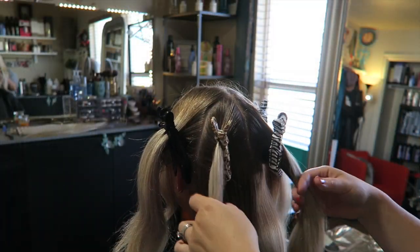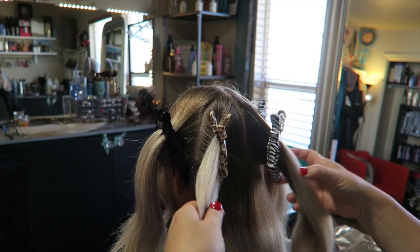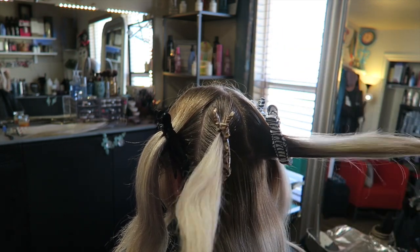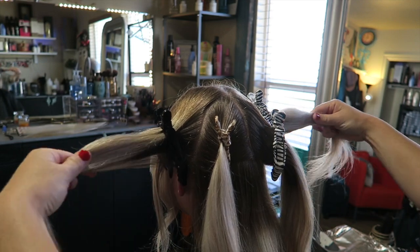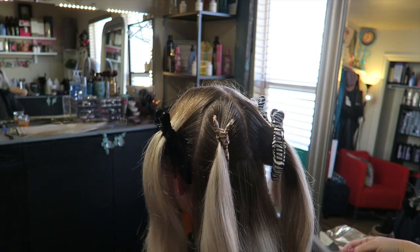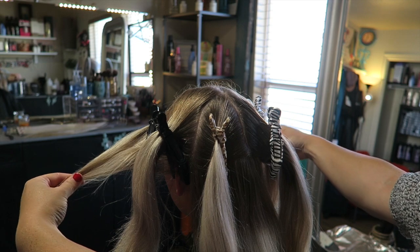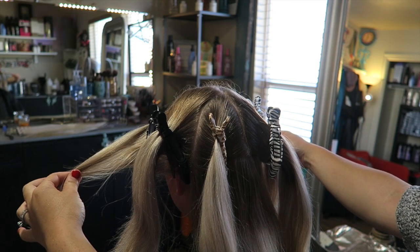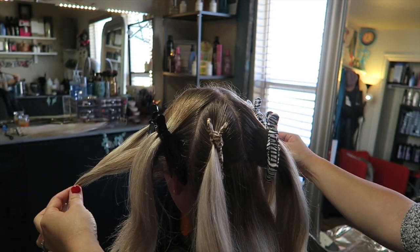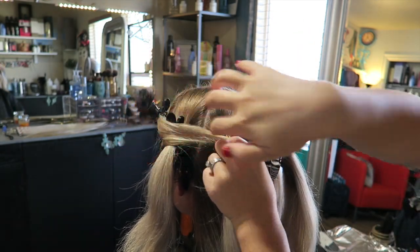So I have Whitney parted out into kind of a random sectioning, which is what I really like. Back here I have these two triangle sections, and these are the two sections I'm going to focus on first. Here on the sides, I just have it going from her parting down, two going off to the sides. And here in the front, these cute little guys around the face, I want these to be the very last pieces I focus on. They're already a little bit dry, so we want to make sure this is the last thing the lightener goes on, and then these will be pulled back, so I will be painting going back this way.